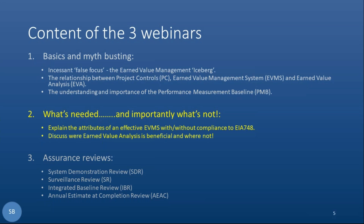So I mentioned last time what we did. This time we're going to explain the attributes of an effective EVMS, and we're going to talk about it with and without compliance to EIA 748. EIA 748 being the US standard that's applied to EV, and it is a very detailed standard, and we'll go into that a bit more.